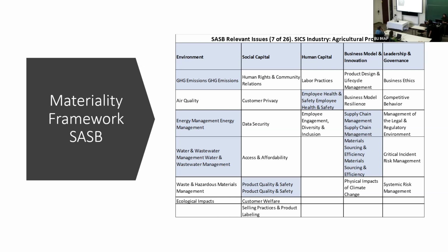But the SASB standard points out that in the case of palm oil, which belongs to a category called agricultural products, there are 17 relevant issues. We've looked at the environment, the greenhouse gas emissions, which is the question that somebody in the audience had, energy management and wastewater. Water also is an important component of the total makeup of the environment.